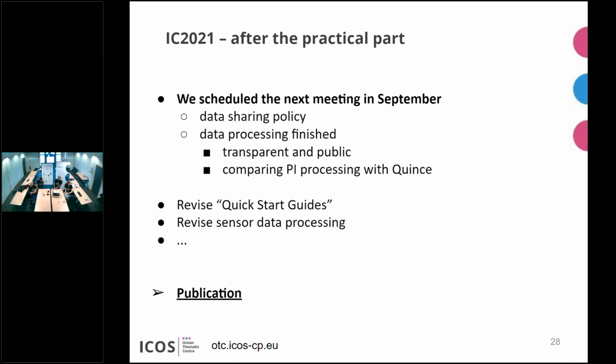So we scheduled already a next meeting in September. We as a group, not only this group sitting here, but all the PIs who participated with the instrumentation, want to come together again. And until then, we want to have a clear data sharing policy, because we think the whole exercise will benefit if we share all our data freely.